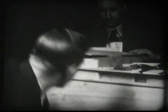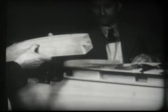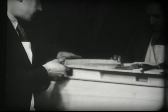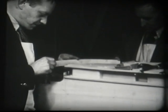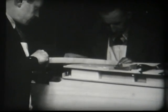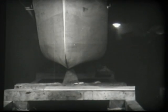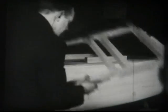Off come the deck houses, off come the captain's bridge, off come the promenade decks. Off comes the main deck, beginning to look quite undressed, isn't she? But just wait till she's been through the painter's hands.